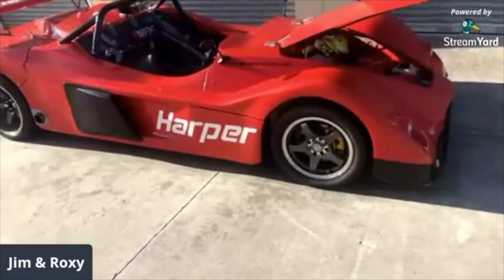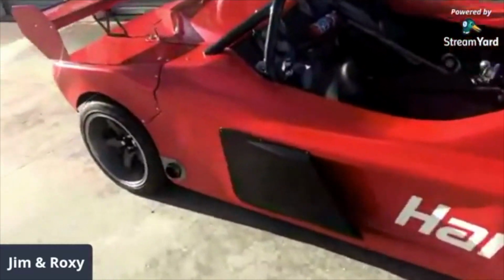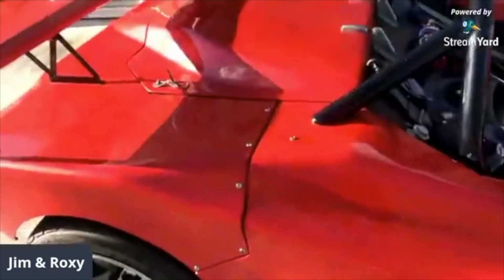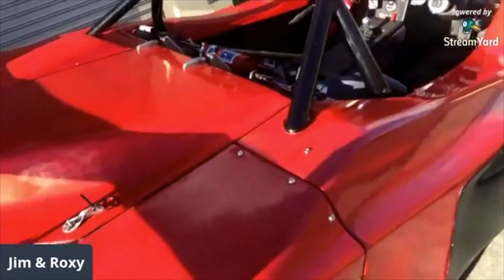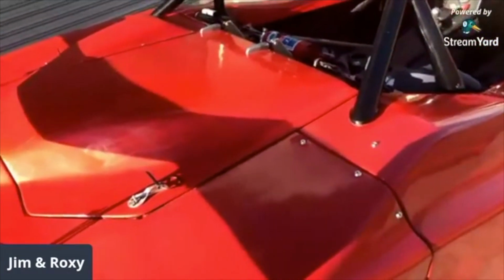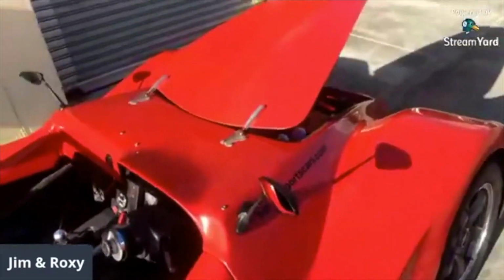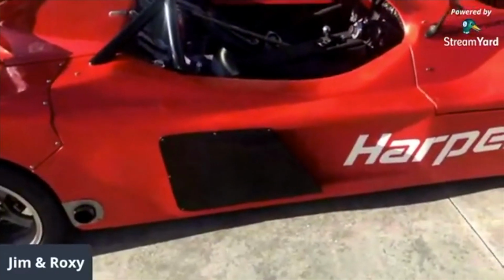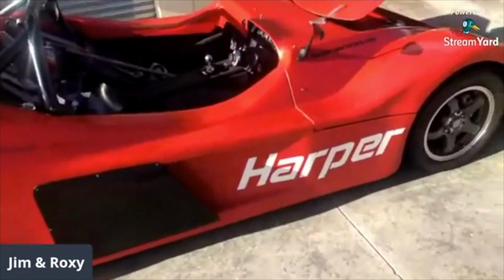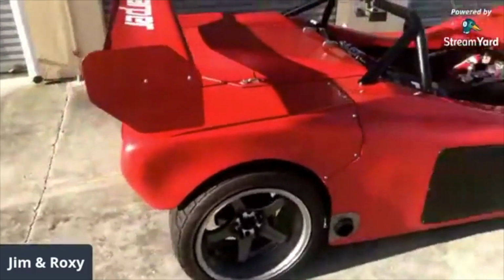So yes, there we are. That is the Harper Type 5. Now, here's a little more insight. As I said, I bought this car in 2013. In 2018, I left a job I'd been working on in West Africa, came back to South Africa and decided this was such a nice operation that I bought into the business and became a partner. So I'm now part of Harper Sports Cars.